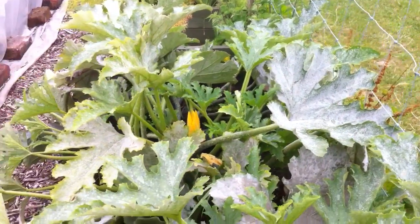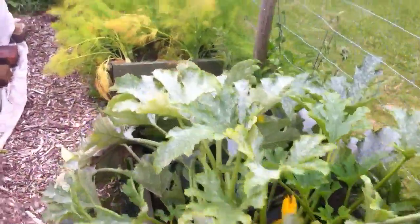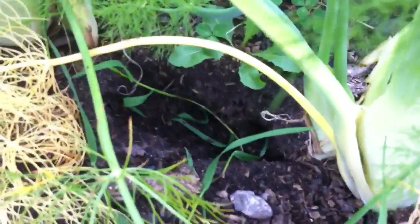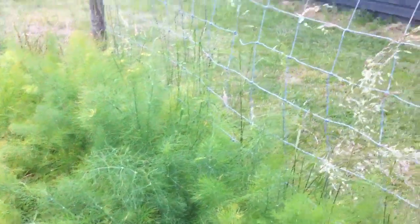Never mind. My fennel's getting eaten underneath by the mice or the moles. Look at the mole hole there. You see it? I'm showing you the hole. And they've gone under. There's another hole. See it? They're running underneath and they're just eating them from underneath. But again, we've been using them. There's some decent fennel on it.